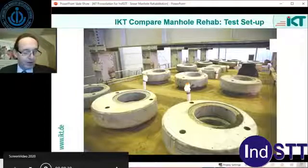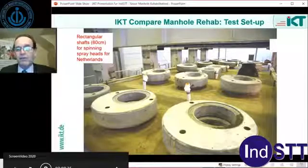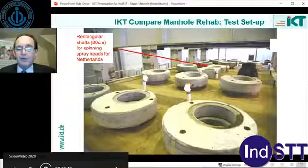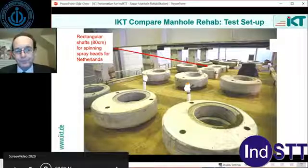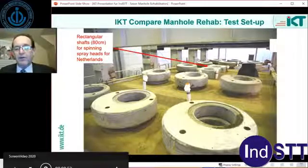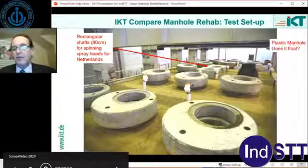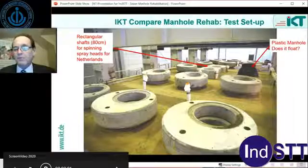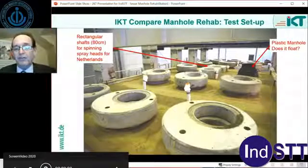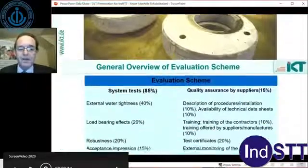A couple of extra things to point out in this photograph, which are typical of the projects we do. We do undertake a bit of research as well. A couple of rectangular shafts were introduced at the request of a Dutch participant in the project, because they wanted to see how the spinning spray heads worked in terms of getting an even spread into a rectangular shape rather than a round manhole. Also, I mentioned before plastic manholes. There was an interest in whether these things float. Because we have the ability to fill this sand-filled chamber up with water to simulate groundwater, did the plastic manhole float as a consequence?